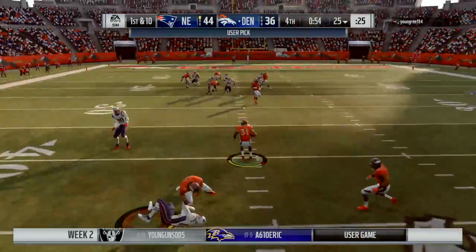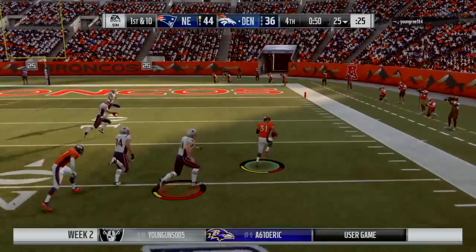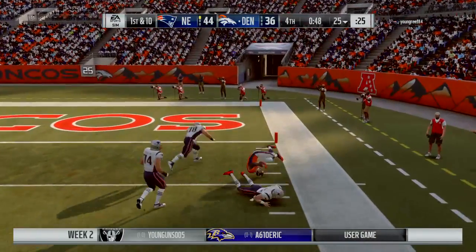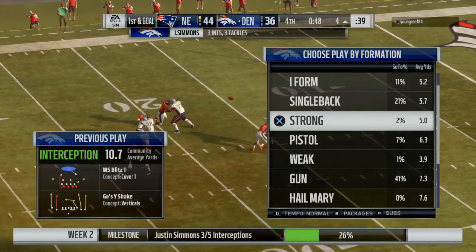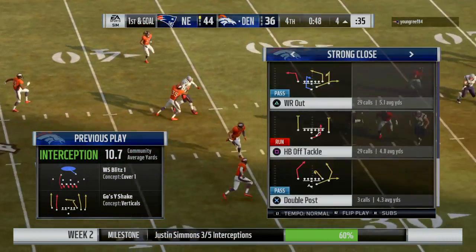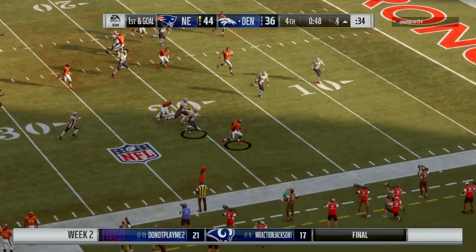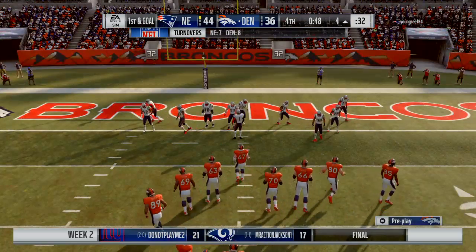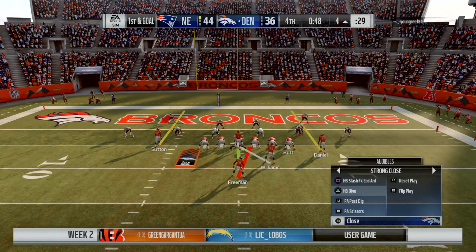Now look at this. They get the turnover they needed. It's intercepted. Picked off by Justin Simmons. And they will finally bring this run back to an end, but not before he's down inside the 5-yard line at the 4. He was trying to get that one to Allen that time. First and goal, a touchdown and a two-point conversion here are musts.